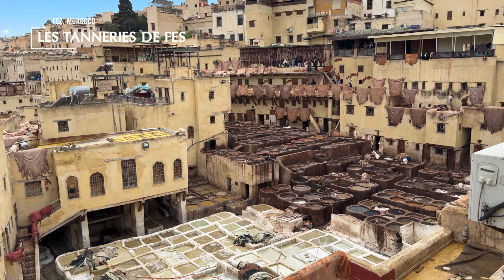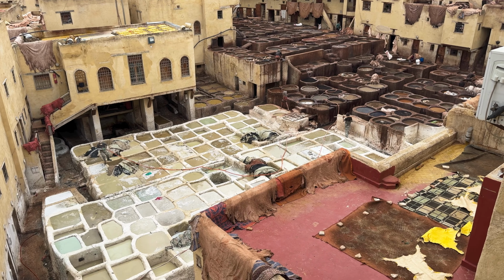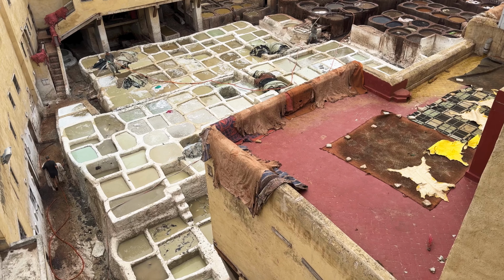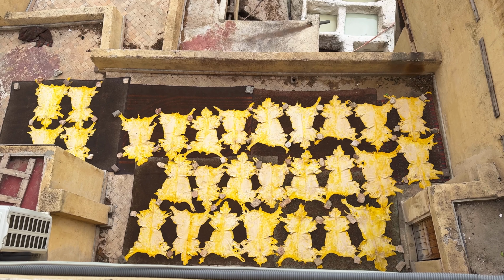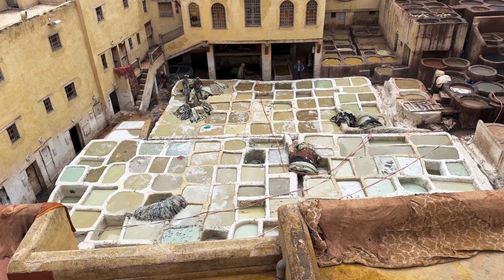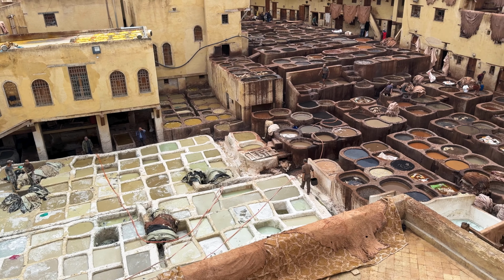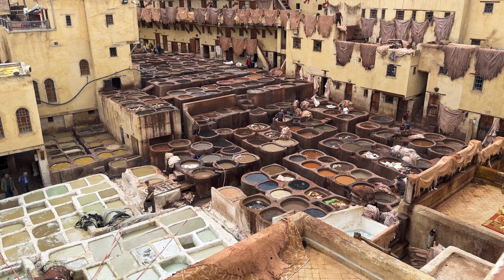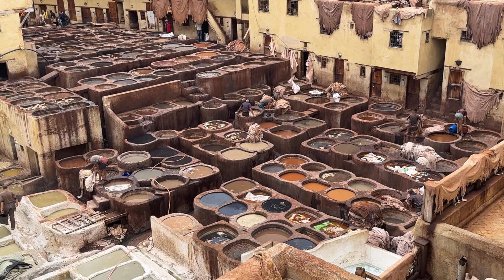The Tanneries de Fez are among Morocco's oldest and most iconic tanneries, dating back to the 11th century. These tanneries use traditional methods to process leather in large stone vats filled with natural dyes and treatments, including pigeon droppings and cow urine. These substances, crucial for softening the hides or skin of an animal, create the strong odor that saturates the area. Despite the smell, the tanneries are a popular attraction, showcasing an ancient craft that has remained largely unchanged for centuries.